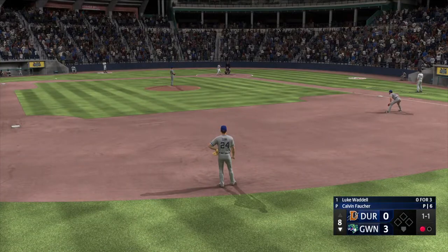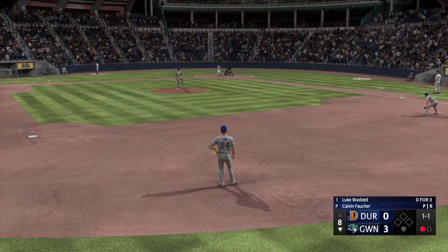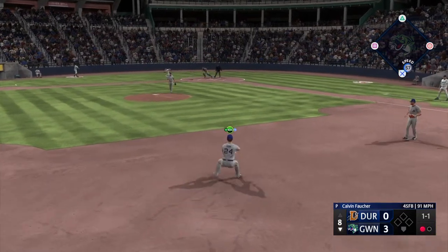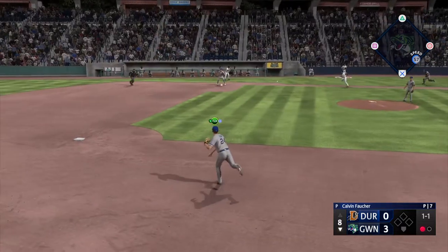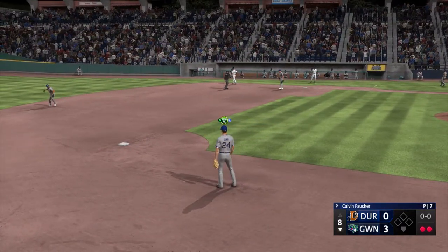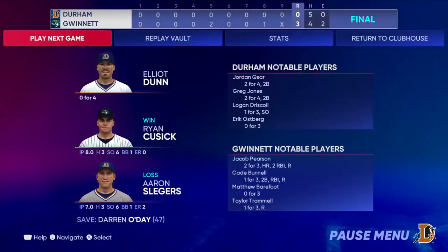So the lineup flips over. Now it's the second baseman, Luke Waddell. Number 28. Bounced out to short. Dunn over to pick it up. Whips it across, and there's two down. Third baseman. The shutout in this one.